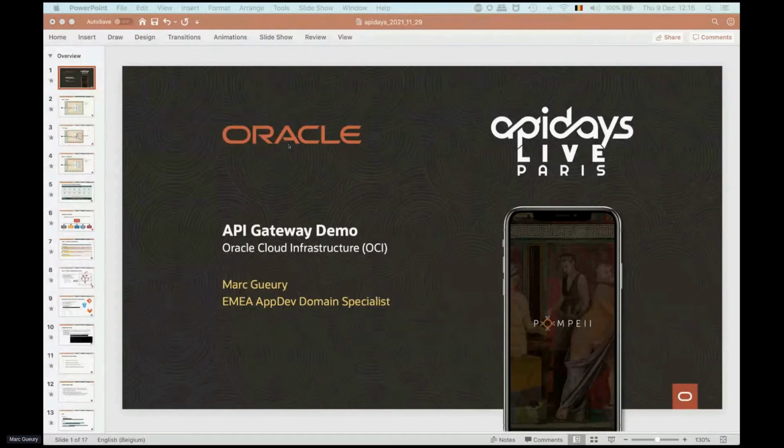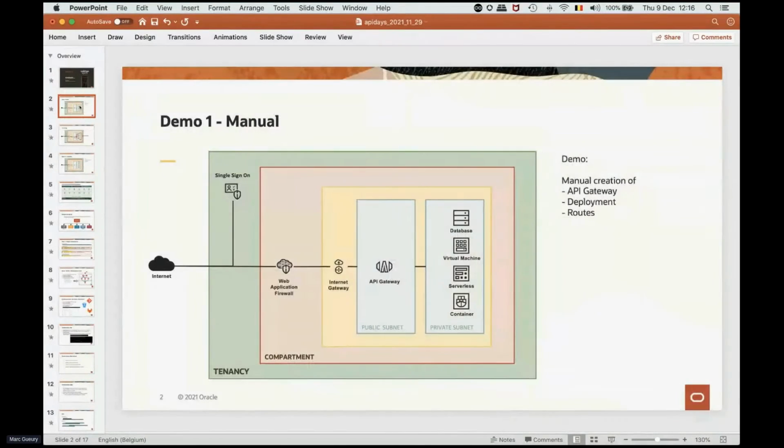And so what I will mostly do is I will give you three small demos about API gateway. The first one will be a completely manual one, where I will go inside the user interface and show you how to use the product. But then I will go to what is used practically when doing the real implementation, which is automating the creation of the APIs and the maintenance of these APIs.